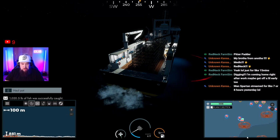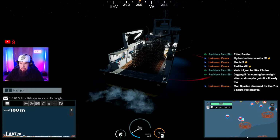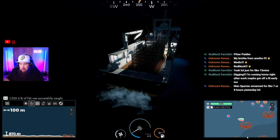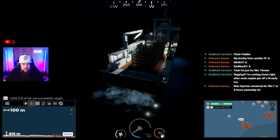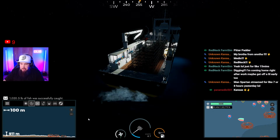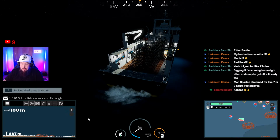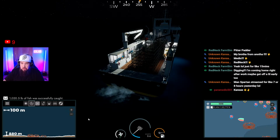Let's see, our numbers up here aren't too much. Let's see what we're getting. The last one was only 1,000 pounds, but we're at 100 meters. Let's look at it. Maybe there's 3 right there at 100, but we do have some pretty good numbers right underneath us right now. Directly under us right now is pretty good.